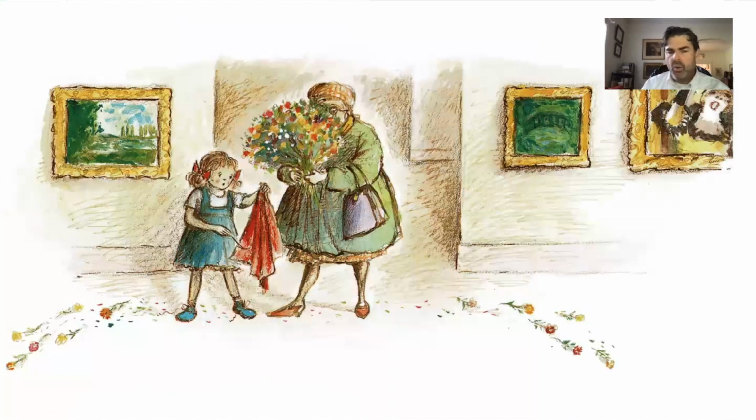Oh, I say, said grandma, where did you get these lovely flowers? Katie laughed. But what was that in her pocket? It was a paintbrush. Mr. Monet will need that, she thought. She ran back to the first picture, left the brush on the frame, and then ran to catch up with her grandmother.